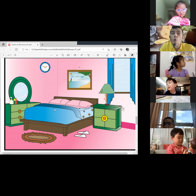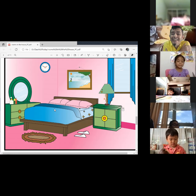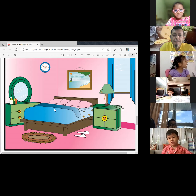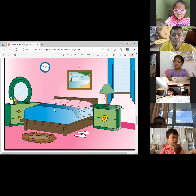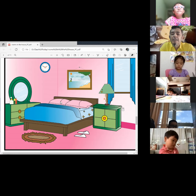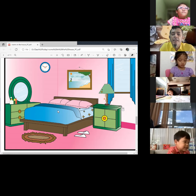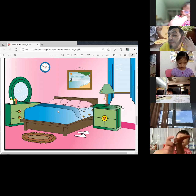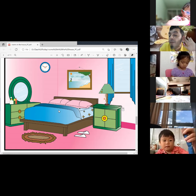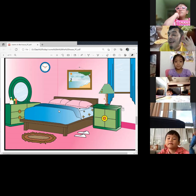Frozen. Do you have a cold bed? Your bed is cold. Frozen. Now, your bed is made of ice. It's frozen. Okay. Meedy, what picture is on your bed, Meedy? You have ponies, dinosaurs.